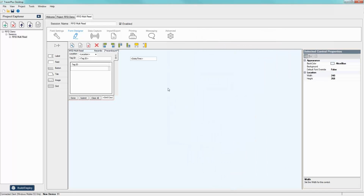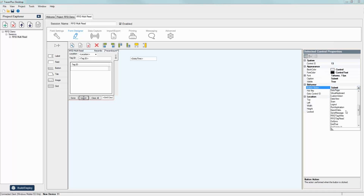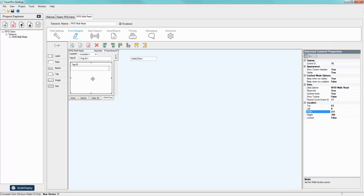And then if we jump back over to our form designer, we go to our submit button, we can actually change this to a different action. So we do have something specific to RFID, or to the actual grid. It's something called grid post. So this will only initiate the posting of all the items in that grid, and it won't actually submit that local record we saw where we got that extra record. So the thing we need to set here is the grid control ID that this grid post should be working on. So if we look at our grid control, we see an ID of 15. That's what we want to set our grid post button to.